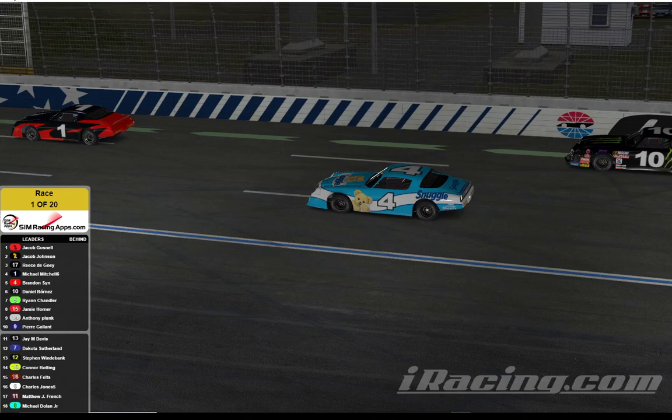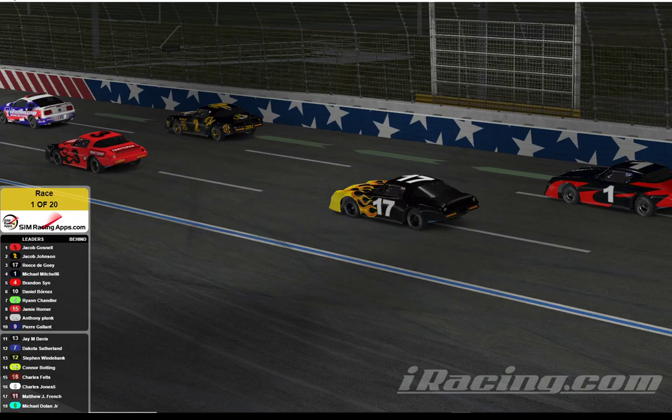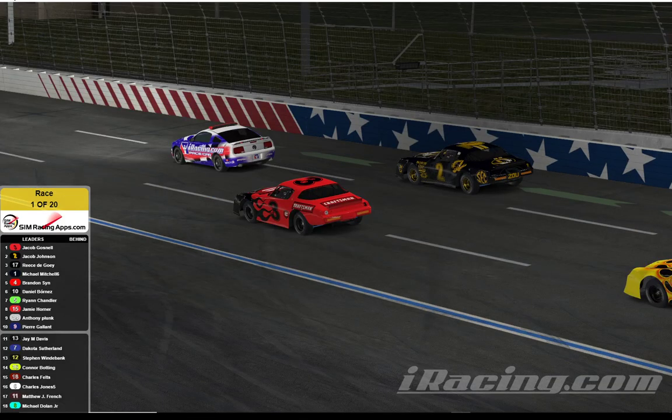The top 4 starting spots now, starting in the 4th position in car number 1, that's Michael Mitchell racing out of the Midwest. Starting 3rd, it's 2nd row inside. In car 17, that's Rhys DeGoey, also racing from Australia, New Zealand. On the front row outside, in the University of Missouri Chevrolet, car number 2, Jacob Johnson racing out of Bailey, Colorado. Jacob currently in the top 200 among the Advanced iRacing Legends Cup drivers.